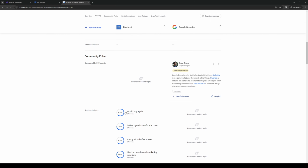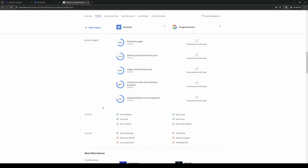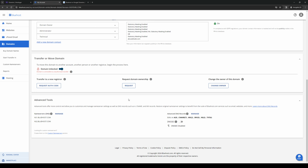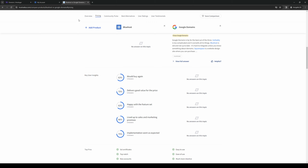Now, the user insights, let's actually talk about this. So right off the bat, only Bluehost has answers for these testimonials. So implementation went as expected. So show you guys what I mean. The interface for this is very intuitive and pretty straightforward, so you should have no problems learning to operate Bluehost.